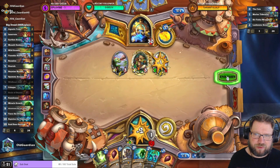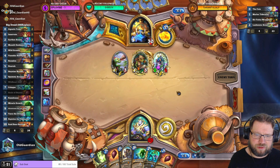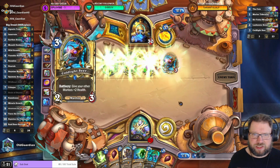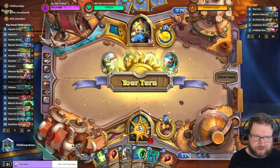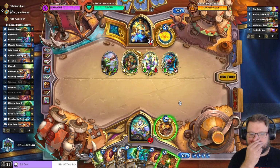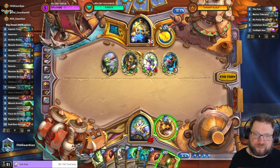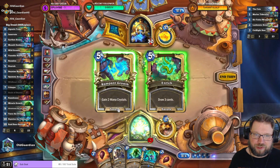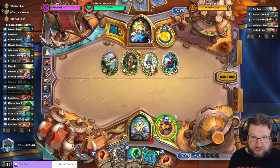They have to attack into it. Maybe kill it next turn. Then get to Guff. Okay, I can't kill it next turn, so I guess I died. It doesn't look like I have anything I can do here. Innervating Guff doesn't help. But Innervating Nourish does. I need to innervate Nourish to gain 2 mana crystals now, which means that I can scale next turn.